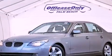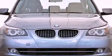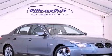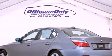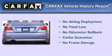a passenger side vanity mirror, an anti-lock braking system, air vents for rear-seated passengers, and the rain-sensing windshield wipers can turn on automatically if their sensor identifies water on the windshield. Not to mention that this BMW qualifies for the Carfax buyback guarantee.